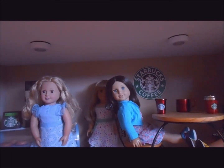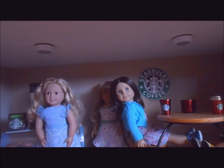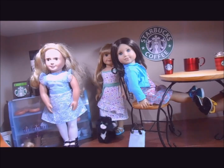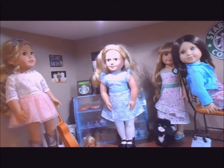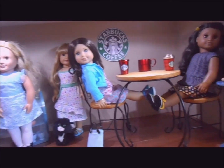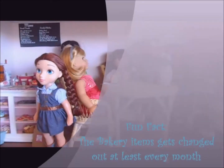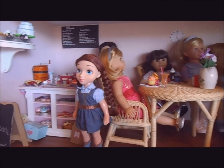One thing that is really cool about this room is that this is the other room in the dollhouse besides the living room that has lights in it. And that's the Starbucks. Now we have the bakery.